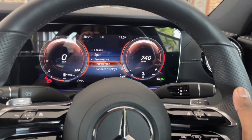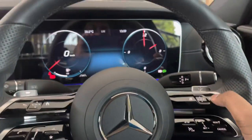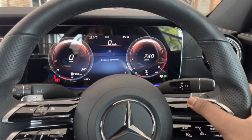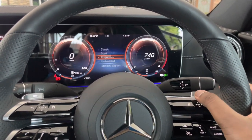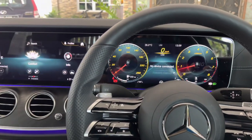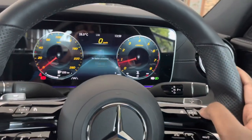It's so understated. You can see it's rather simple. I personally don't like this that much. I would prefer sport. Quite kind of fits with the AMG line characteristic. As you can see, sport does look very nice. I really love this. Let's go back.